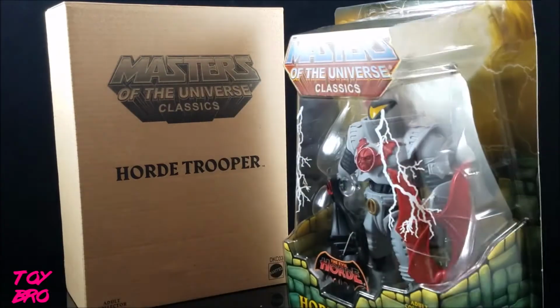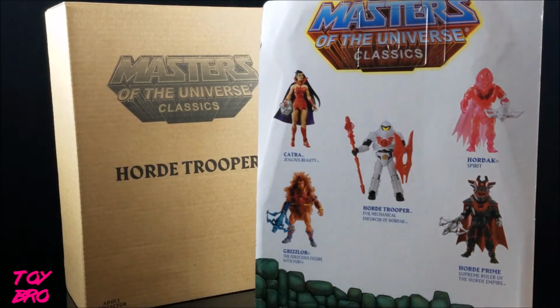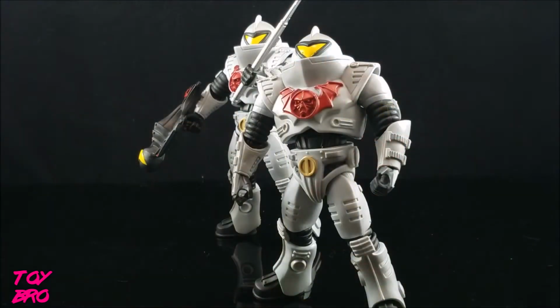Same package we're used to. It's got the Horde logo on there, no bio on the back, and then we've got some Horde types on the back of the package. So with much pleasure, I'm going to crack this guy open and then we're going to take a look at him. All right, so here he is. Well, here they are. For the purposes of this review, I'm opening 2 to kind of display them a little more like they would have been with the original 2-pack.